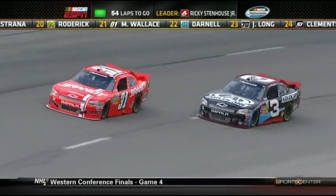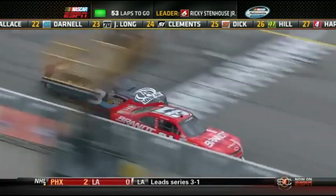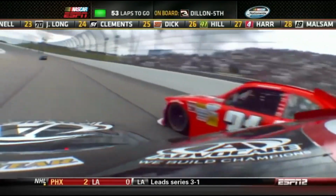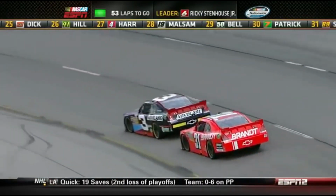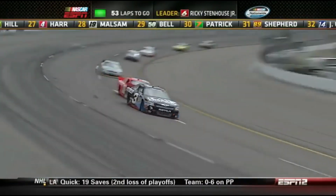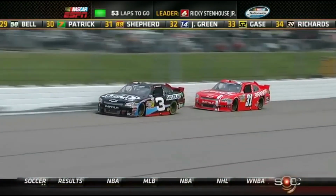Ooh, little bobble there, 31. I've seen that a lot today. Yeah. He's done a great job of holding over this car. Well, we've run 197 laps. I think Allgaier has been side by side with somebody about half of those. Yeah. It's going to slide back to 5th here.